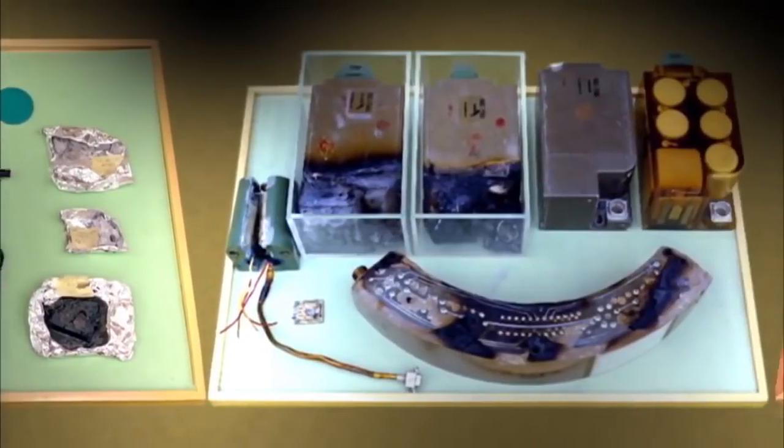People were seeing actual examples of what could happen. They were not just seeing view graphs and words about what might happen. They were seeing hardware about this, you know, this could happen. The idea of a burned board briefing originated with Bob Purifoy.